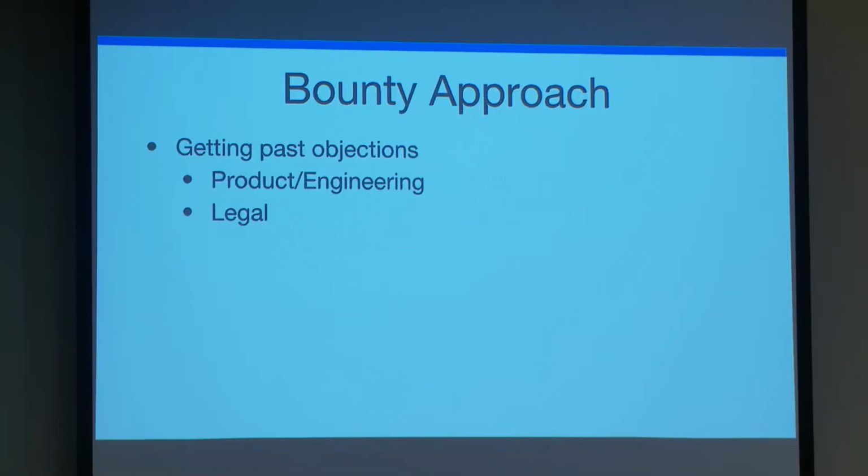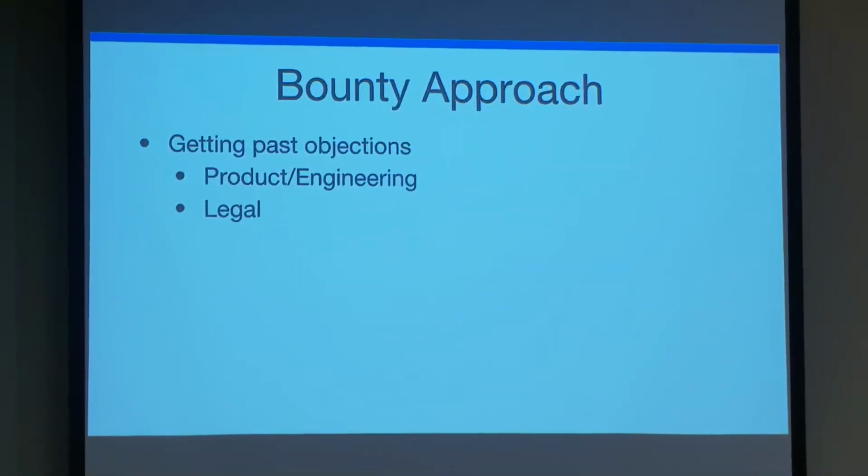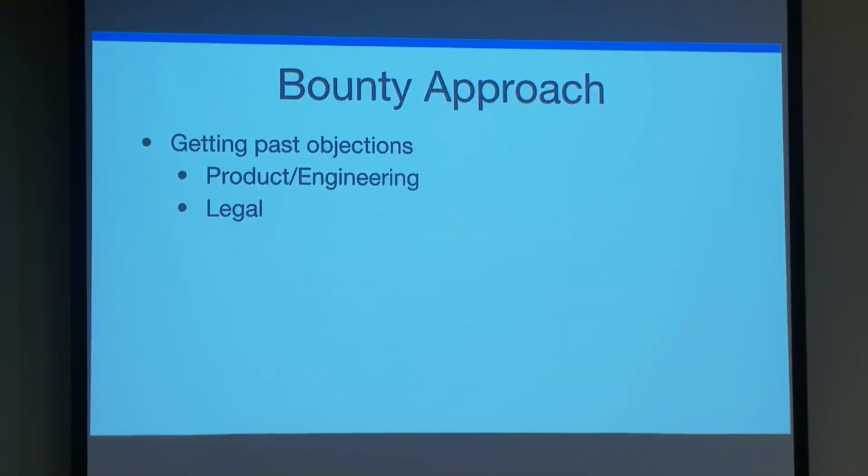One of the things that happened when I tried to roll out the bug bounty the first time was a lot of objections from product and engineering and the legal team. Like, now in public, people are going to know when we have a problem, and how are we going to deal with that? They said, what if we get thousands of bugs and that's going to stop our ability to innovate and add new features? And so lots of concerns there.